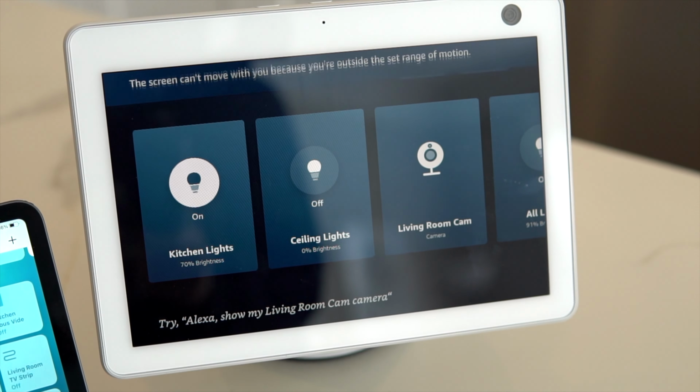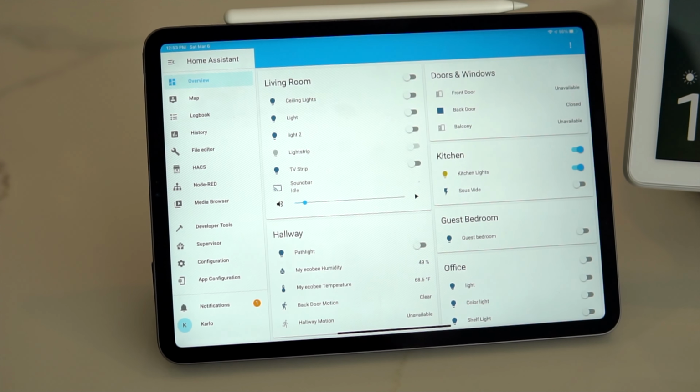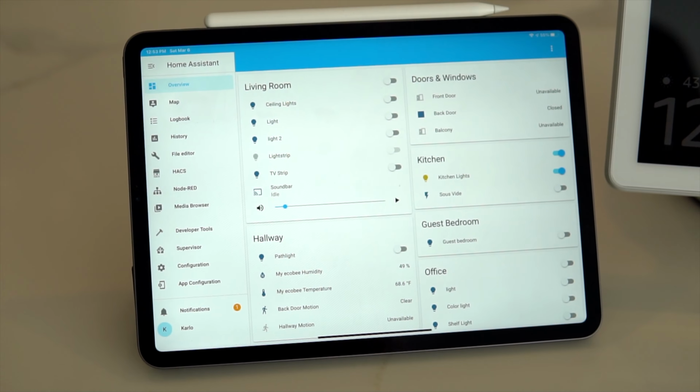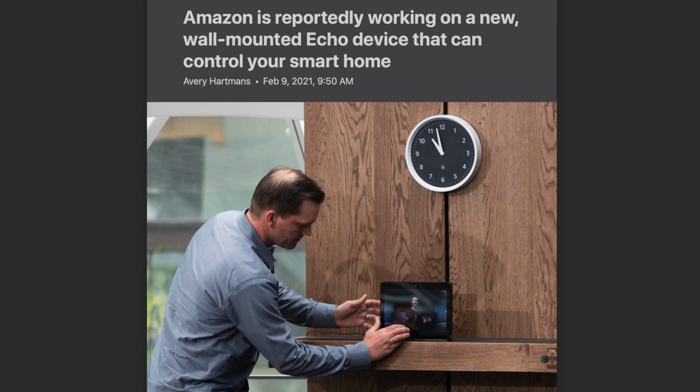When we compare it to something like the Home app on the iPad or even Home Assistant dashboards, it's just much worse. I suspect this will be updated in due course, but of course, the sooner the better. Especially if Amazon plans to release a wall-mounted tablet for the smart home control.